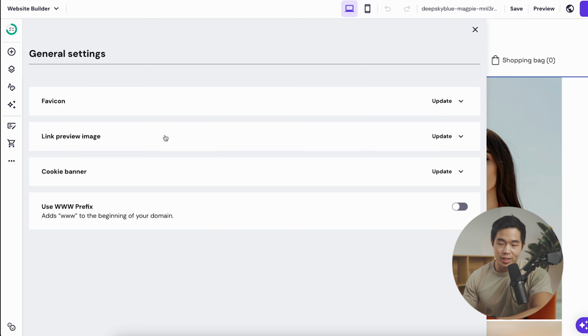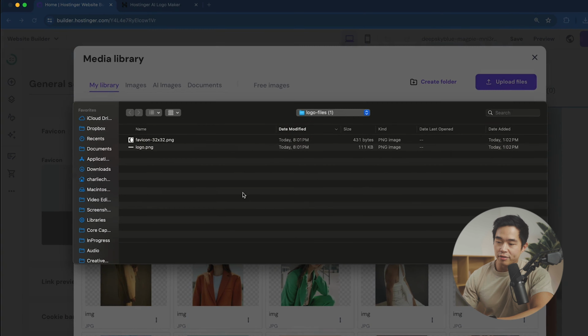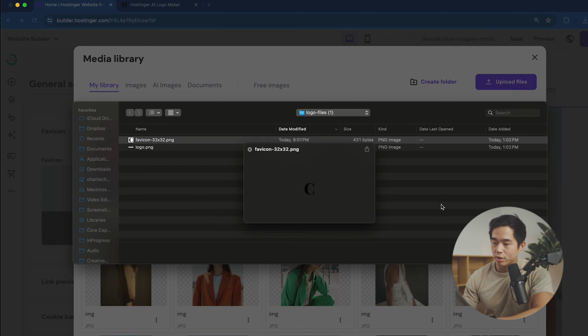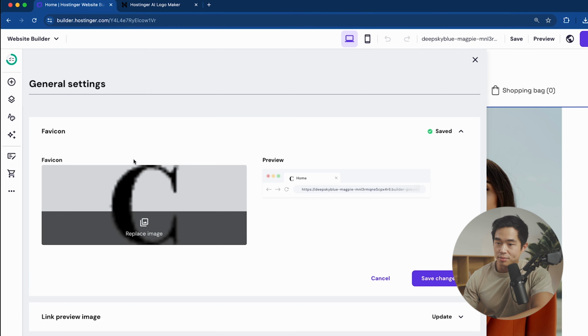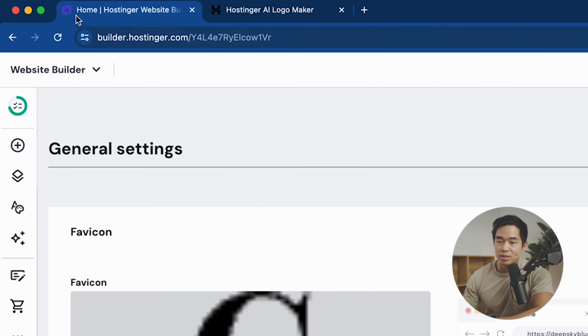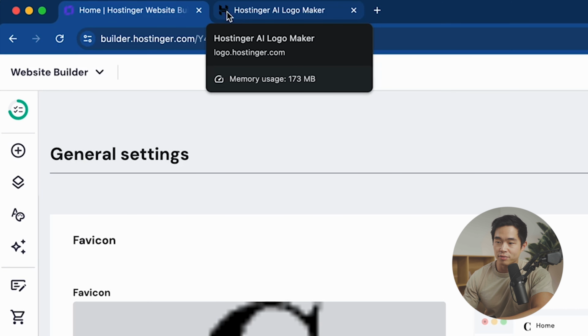So what I recommend you guys do is change your favicon. We'll click update right here, click add image. We actually created a favicon when we created the logo. So it's just basically this little square image. We'll click select. And this is basically what shows up on the tab. So it makes your website look a lot more professional. As you guys can see, this is the favicon for this page, and this is the favicon for this page.